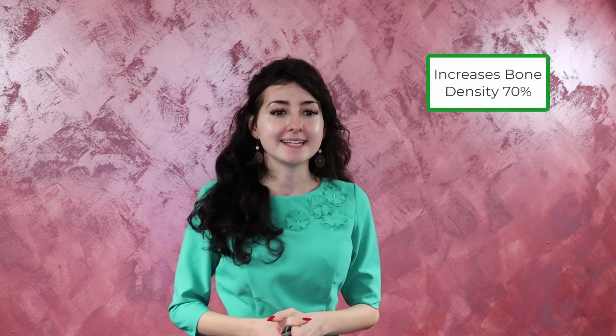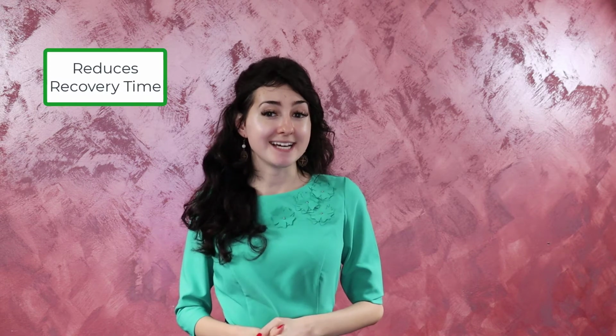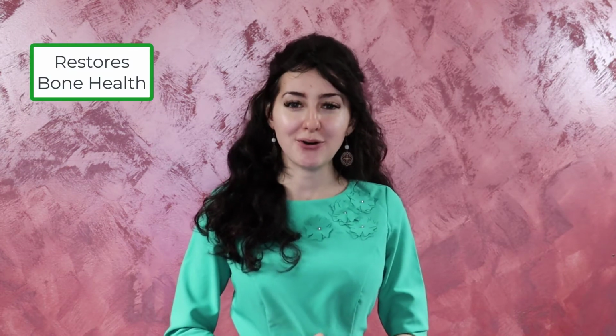Next, we have another trademark compound called Cow's Bone, which is an extract based on wild grape. This wild grape has been used for centuries for bone health, so it has a very strong effect. And OsteoMD also contains a superior version of it, Cow's Bone. It increases bone density as much as 70%. It reduces fracture healing time, and it has several studies behind it. In other words, it's excellent when it comes to restoring bone health.